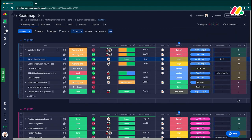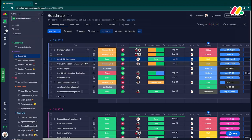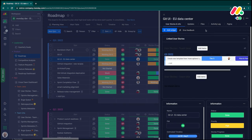Going back to our roadmap, we can then create a connection to different user stories, or if your team prefers, connect it directly to the tasks that are being managed on the sprints themselves. So clicking into one of those epics opens up the item card. And over here, I can see again the linked user stories, which come from a completely different board. This allows the product manager to have visibility into the progress of user stories or tasks. Really depends on how the team prefers to work. This can be used for queue planning or sprint planning.